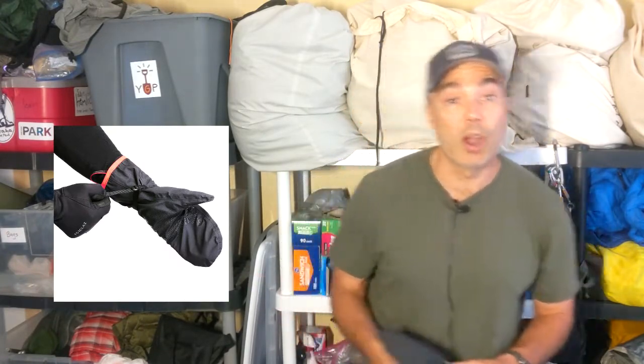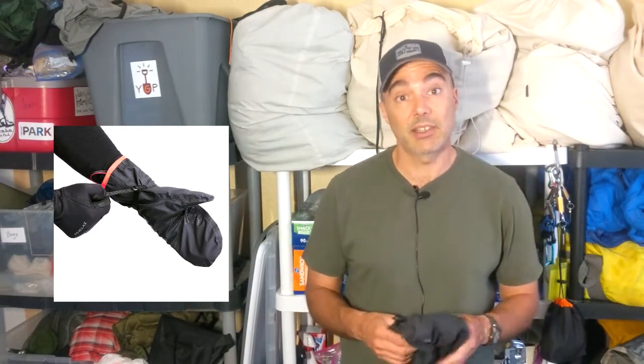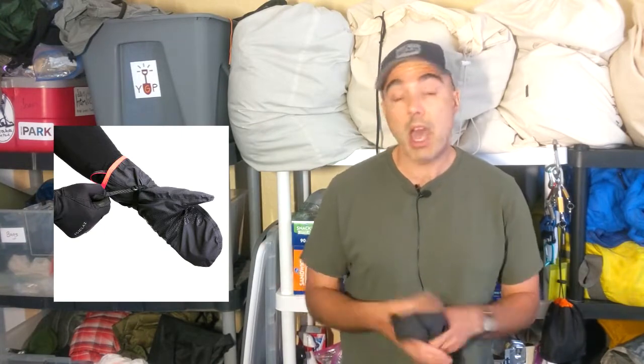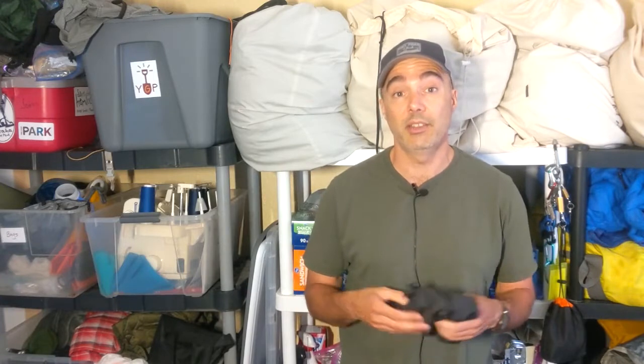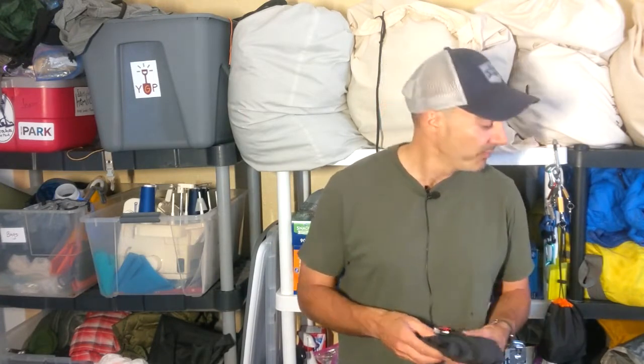One thing I used for a while was the Outdoor Gear E-Vent mitts. Very similar to these, not quite as gauntlet-like, but $30. Not too bad of a price. They lasted for a while for me. Again, they did wet out eventually and I had to get rid of them. But I assume that with any rain mitts.